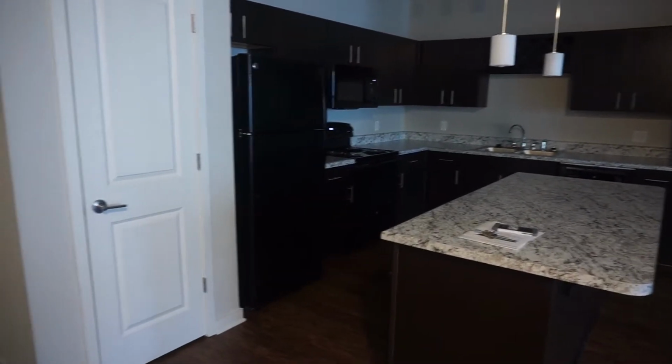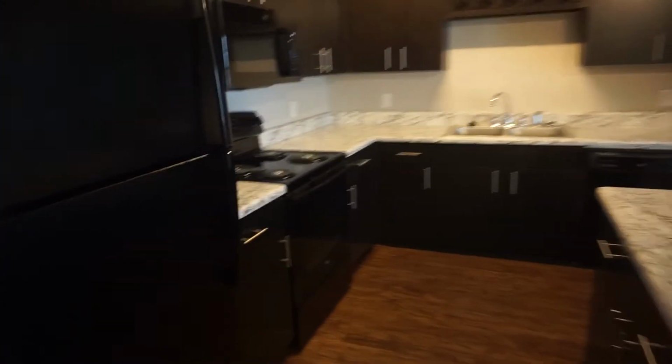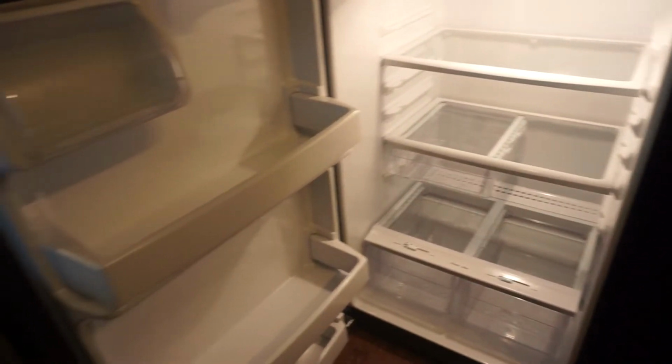Let me turn on the lights. Okay, so here's the kitchen. This little closet right here is gonna be like where we put the vacuum, broom, mops, things like that. It's just like a utility closet. And then right over here is the kitchen. Here's our fridge. All the appliances are black. Here's the inside. It's all new and clean.